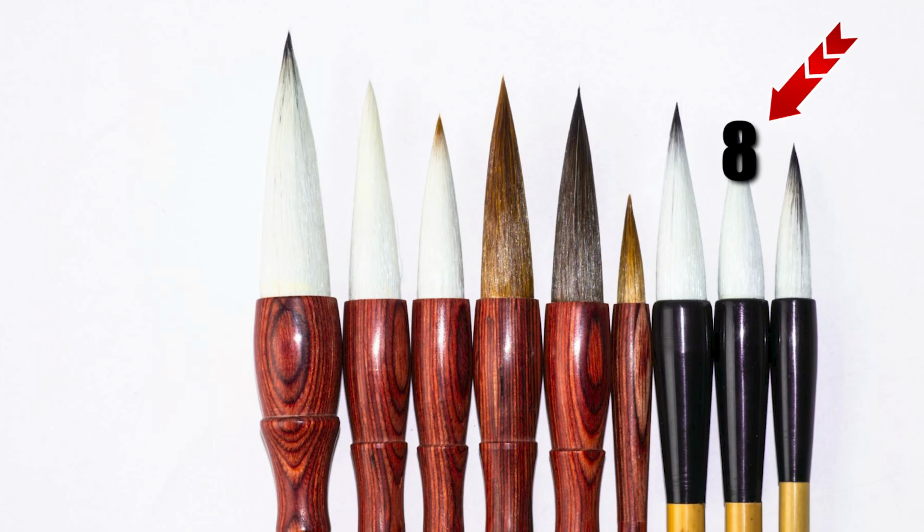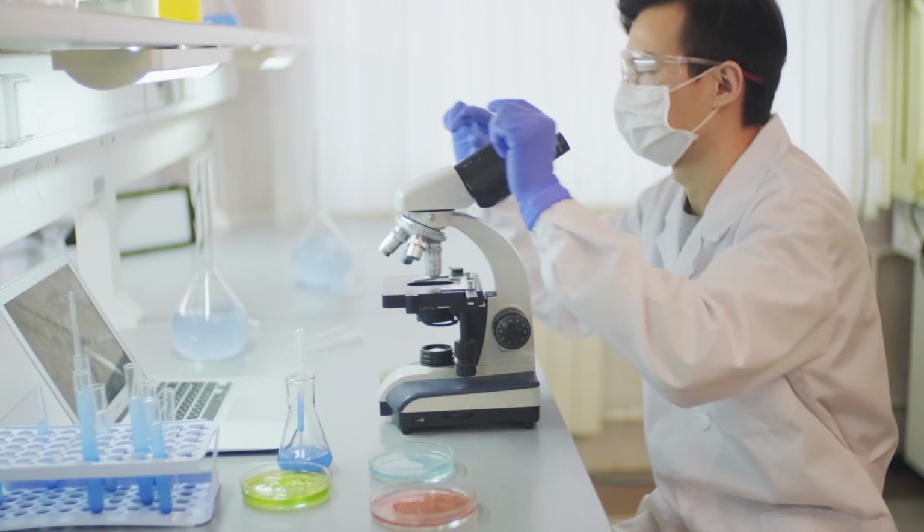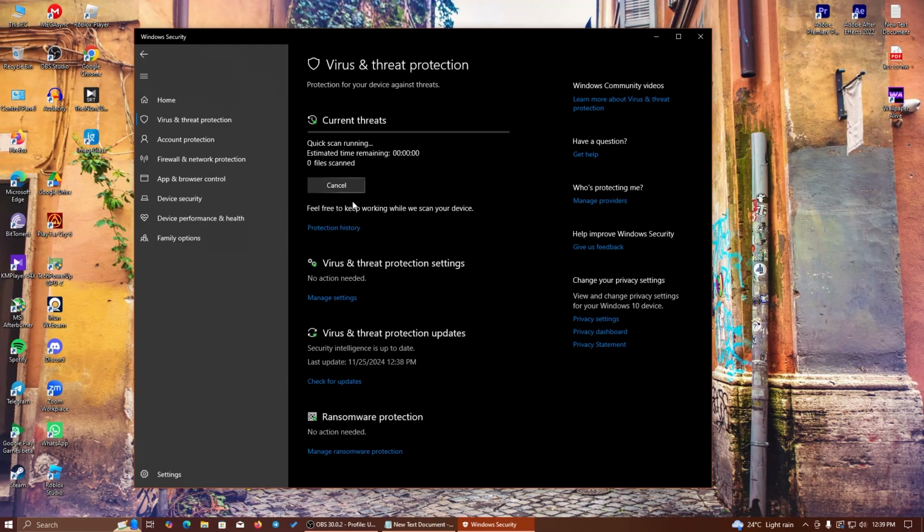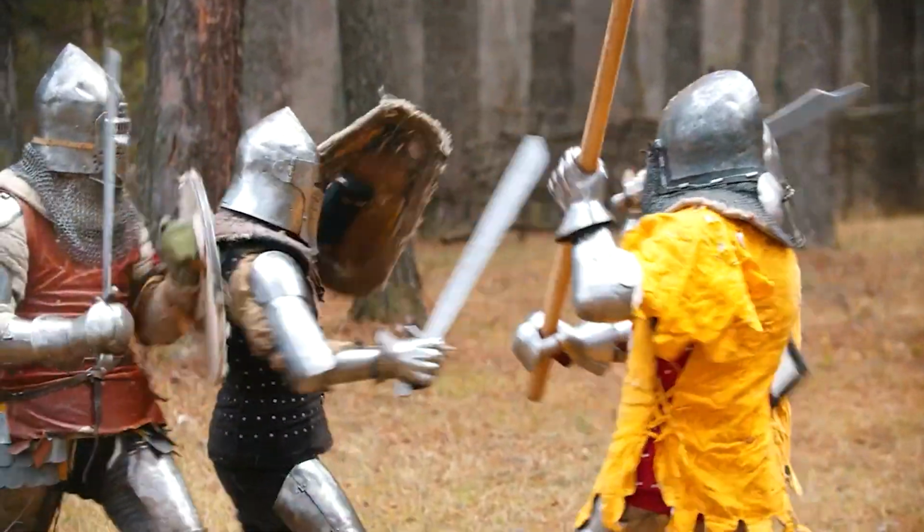Tip 8. Scan for malware. Viruses and malware can slow your PC. Run a full scan with Windows Defender or a trusted antivirus program. Stay protected to keep your system running at its best.